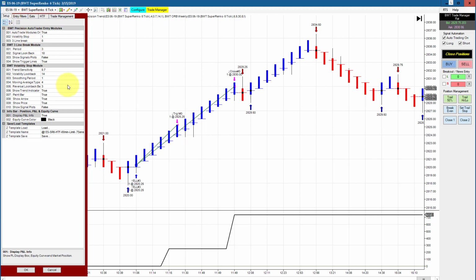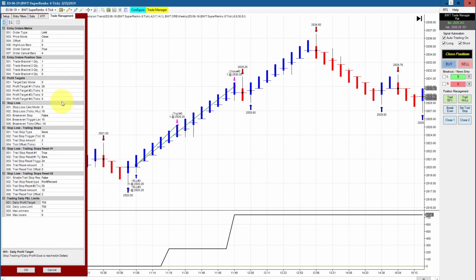And this is just a pretty straightforward setup, pretty sensitive setting, with a sensitivity of 0.7 and no higher time frame filter, and trailing stops at 24 ticks, trailing by 3 bars.